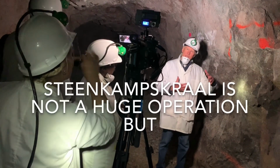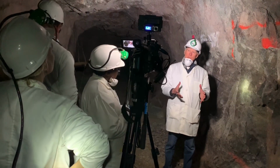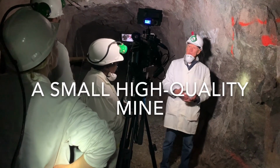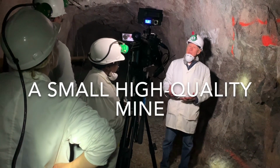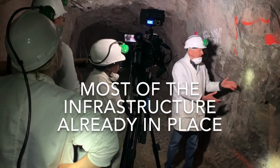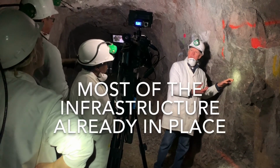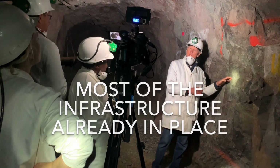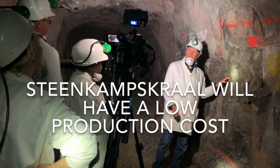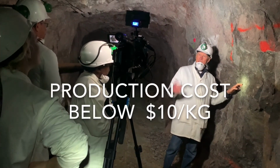The important thing for us is not so much the volume. We don't try to pretend to be a huge operation, but rather a small, high-quality one. And in view of the fact that so much infrastructure is already here, we don't have to spend a lot of money digging shafts and preparing the stopes. And due to the fact that this grade is so high, we only have to take out a small amount of rock to produce our 2,700 tons per year. So we expect to have a very, very low production cost. We think our cost will be below $10 a kilo, with prices of about 20.